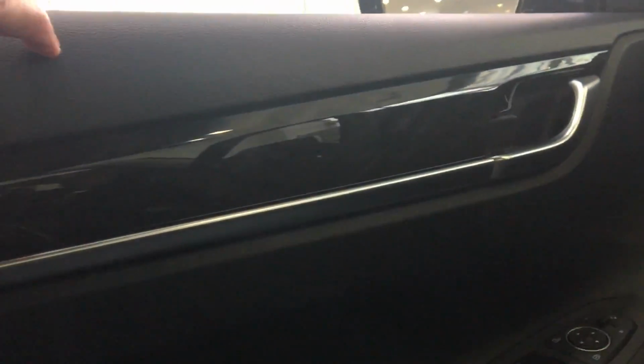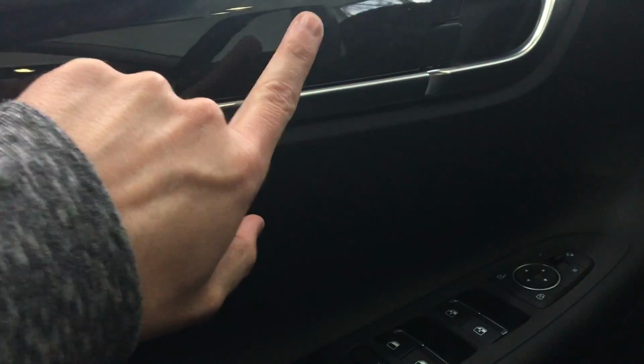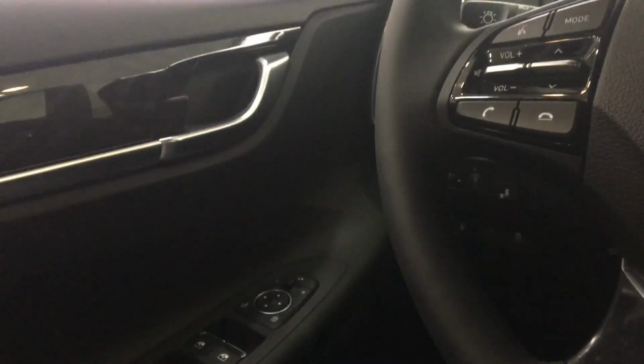Nice trim. This is kind of faux leather here in the door area, but they have some wood as well. This is also offered, at least in Korea, in a beige color interior. It's kind of a two-tone, black and beige. And they also have a kind of camel brown color that is available as well.